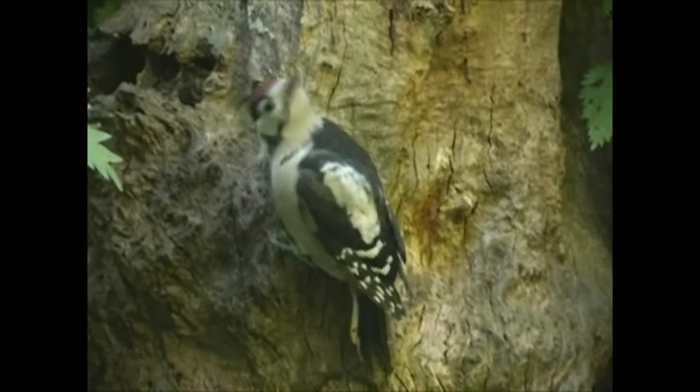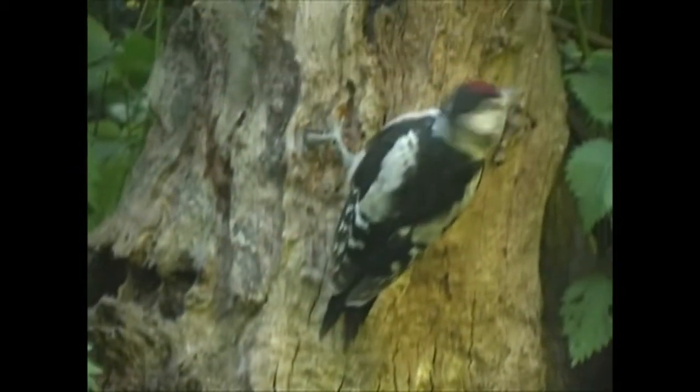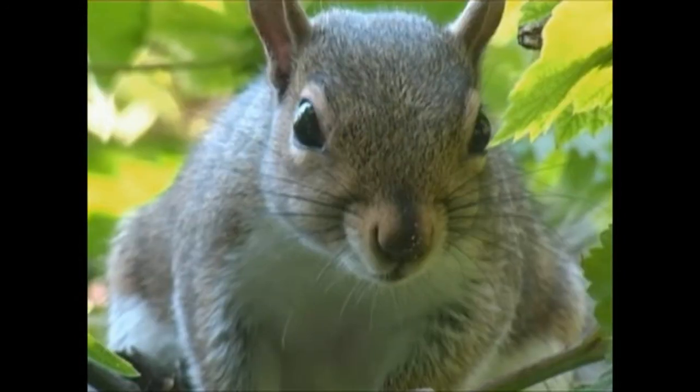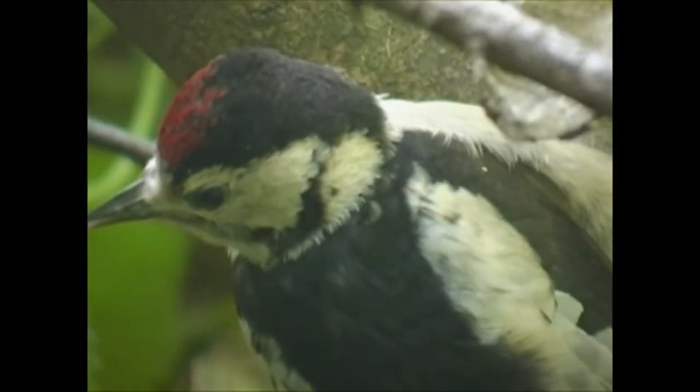That's it. You driving off. Go on, get out of it. 2-1 to the woodpecker.